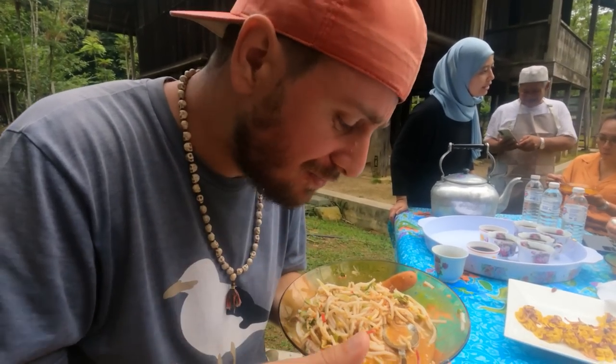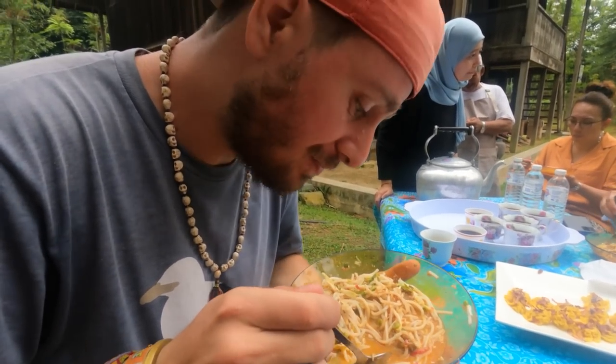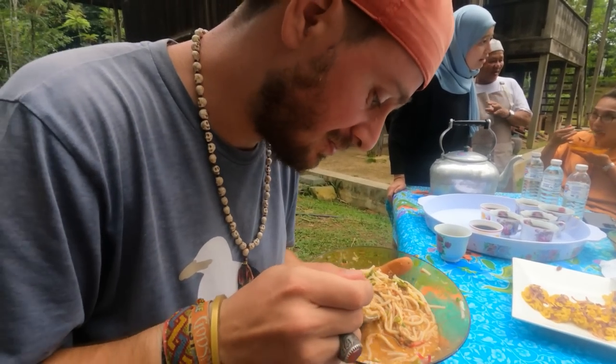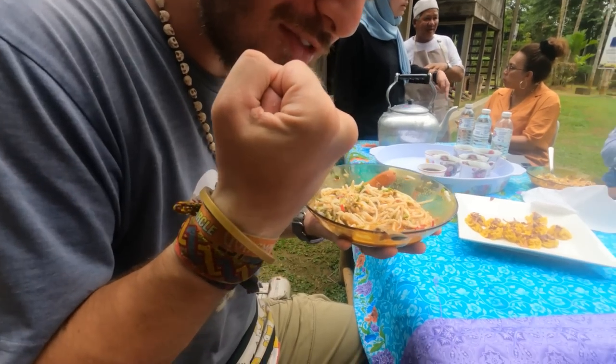I agree. Thumbs up. Good laksa. Still, I prefer the one in Sarawak more. But that's just me. I don't know. That one had a bit more of a flavor bomb.